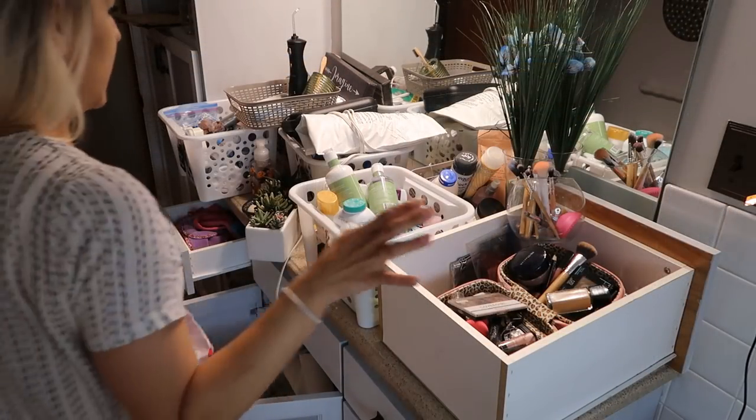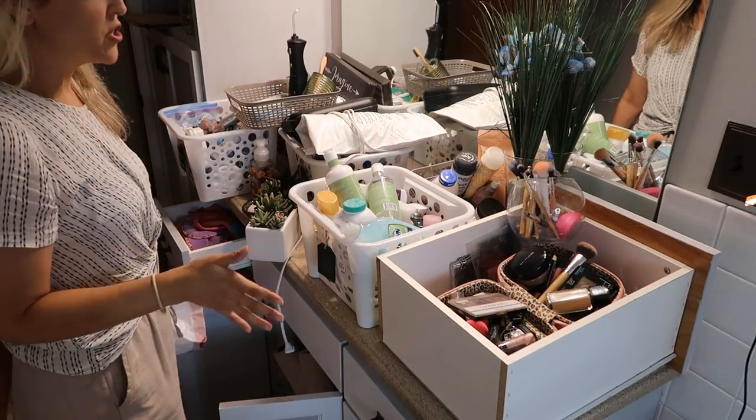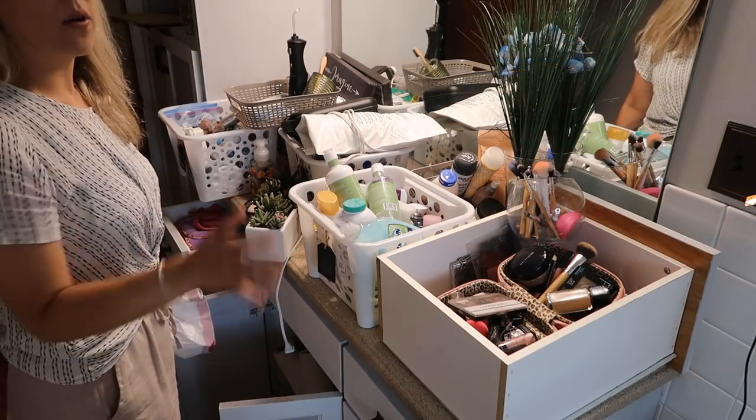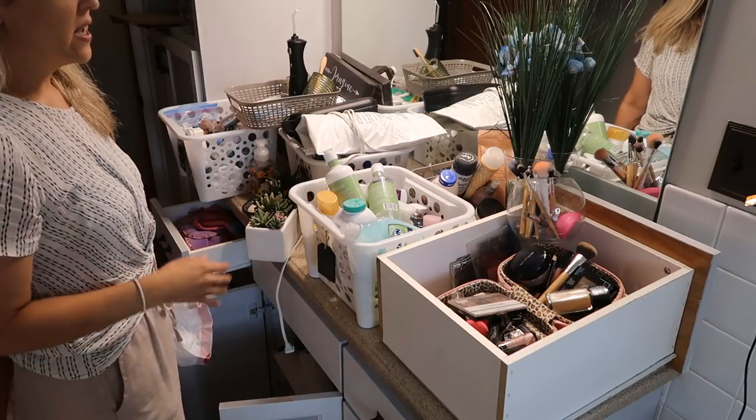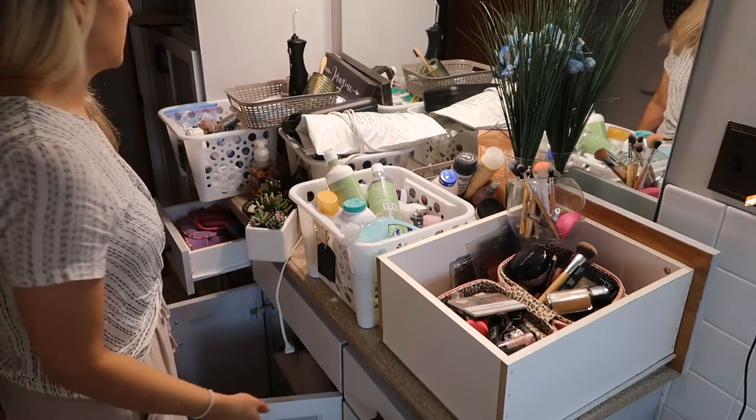I was mad. I was angry at myself. All right, originally I was gonna take everything out and put it on the dining room table. The problem with that is I don't wanna move it out of this room.